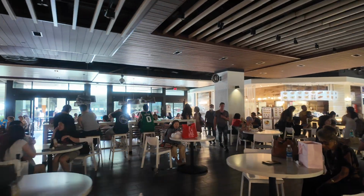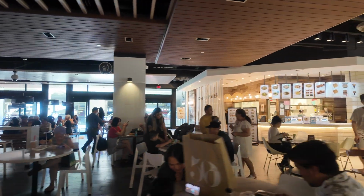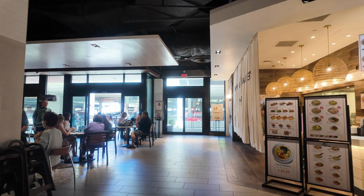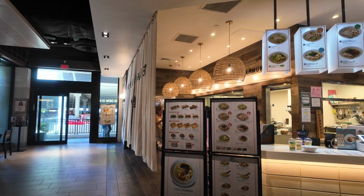Want to show you guys a couple other things in here. There is a ramen place as well. Let's go ahead and take a look real quick. I see a sign for cold ramen. That sounds good. We're actually going to be taking you guys to one of our favorite ramen spots here in Honolulu shortly, so you're definitely going to want to check back for that.